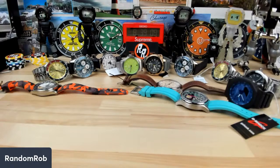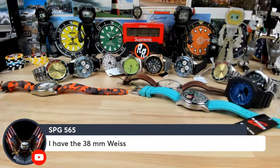Is that a color different on the Weiss? Yeah, so that's the latte dial. Oh, SPG 565 says he has the 38 millimeter also in the latte dial.